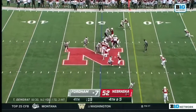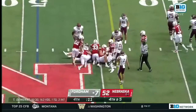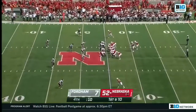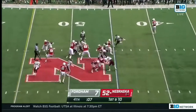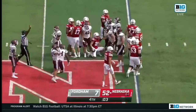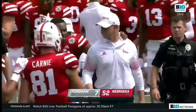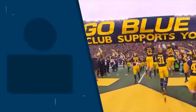Perhaps the last snap of the game. Cortez Ferrier running the ball for the Rams. Ends up a yard short of a first down. Largest margin of victory for Nebraska in the 3+ seasons for Scott Frost. Matt Master came in for the last snap of the game at quarterback. Cooper Jewett runs the ball on the last play of the game. And it's a final. Put it in the books. Nebraska now 1-1 with a 52-7 win today.